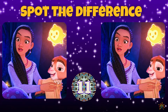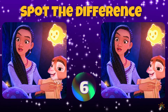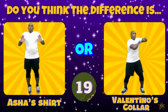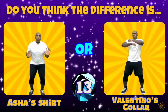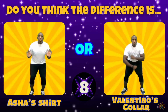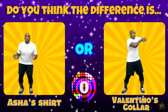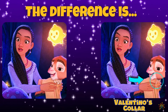Can you spot the difference? Which one? If you think the difference is Asha's shirt, do some side hops. If you think the difference is Valentino's collar, do the speed bag. Yes, it's Valentino's collar.